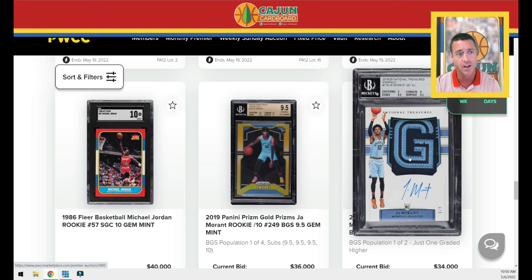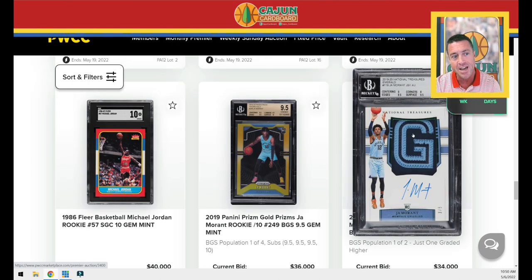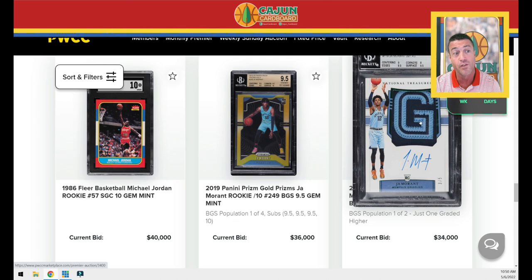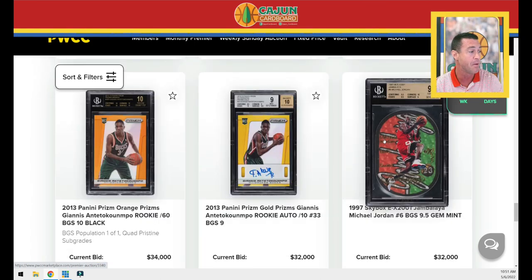You're going to see a lot of John Morant National Treasures rookie cards. This is the Emerald Parallel, numbered to 5. Take note of this G patch here. We're going to see another one coming up as we scroll down a little bit more. So you've got the opportunity, if you really want to put your money where your mouth is, as a John Morant believer and collector, a super collector, you could pick up his Emerald National Treasures with the G patch. But there's also a true RPA coming up with the G patch as well.